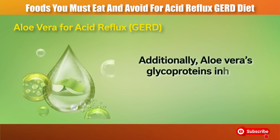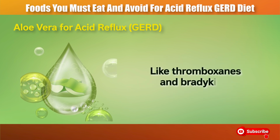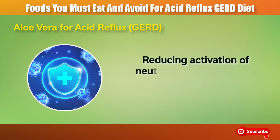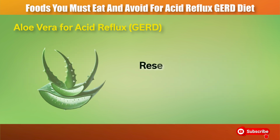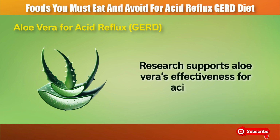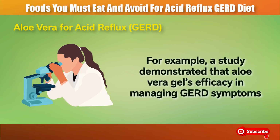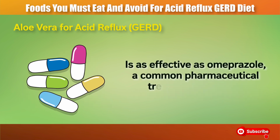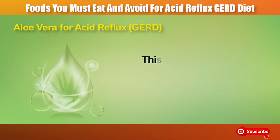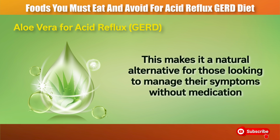Additionally, aloe vera's glycoproteins inhibit production of inflammatory molecules like thromboxanes and bradykinin, reducing activation of neutrophils, which are immune cells that can contribute to inflammation. Research supports aloe vera's effectiveness for acid reflux. For example, a study demonstrated that aloe vera's gel efficacy in managing GERD symptoms is as effective as omeprazole, a common pharmaceutical treatment for GERD. This makes it a natural alternative for those looking to manage their symptoms without medication.